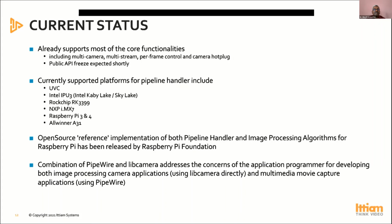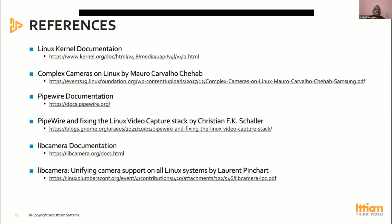So the combination of PipeWire and libcamera in the current form addresses most of the concerns which we discussed at the start of this presentation. We can use libcamera directly for certain kinds of functionality for image applications, or perhaps PipeWire for more complex multimedia applications which involve both video and audio, might be recording real-time synced audio and video, which might help the application developer community in a big way. So that is all from my side.